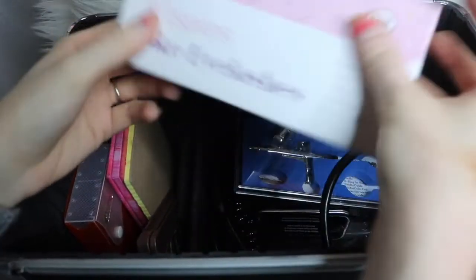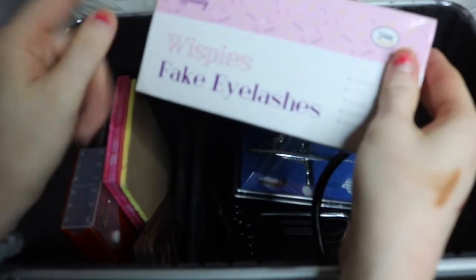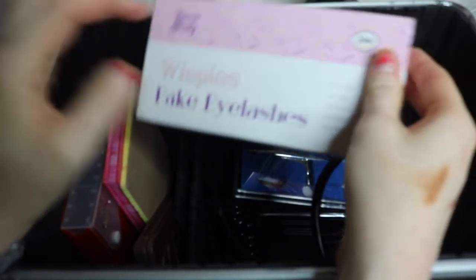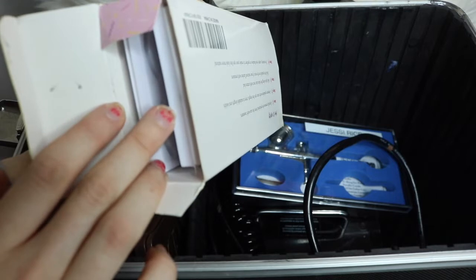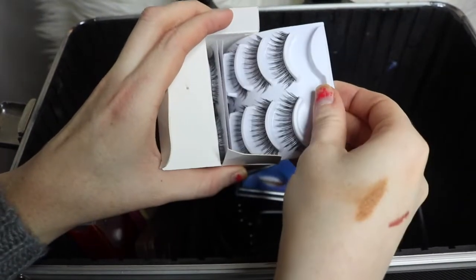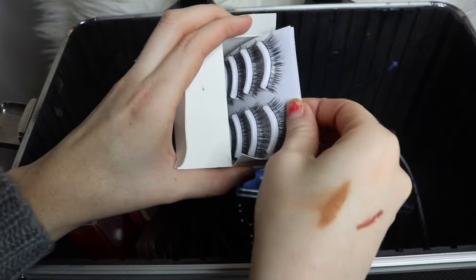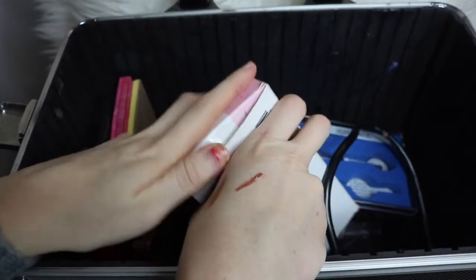This is my pack of lashes that I got from Amazon. This is from Kenzie Beauty. It's the Wispy fake eyelashes. It came with 5 compartments, or 5 sheets. I have taken one of the sheets out because I use them at home. It has different styles, different lengths, etc. that I can use on brides and bridesmaids. And it was pretty inexpensive. I think I got 50 pairs for $15 or something like that.